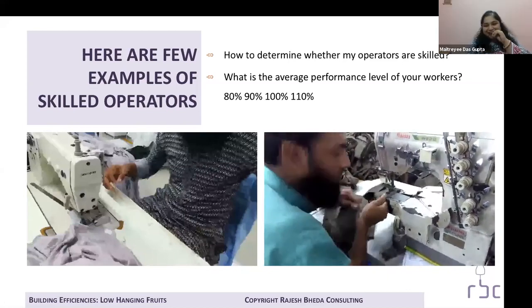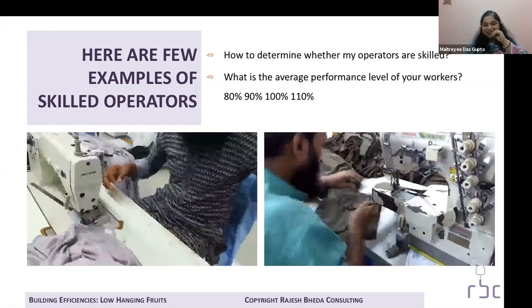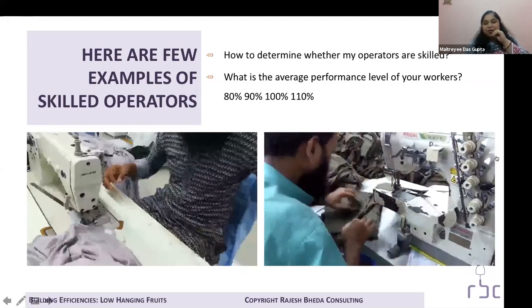So here, one of the key things is, we say that if an operator is skilled, he won't even need to look at his operations. If there's any deviation from what is going to happen, he would know even without looking at the piece. That is the level of skills that we are looking at, linking it back to the last session that we had when we talked of right first time.